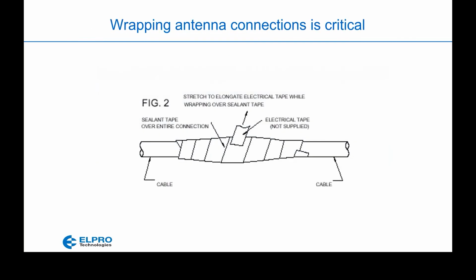Okay, the next thing to think about is wrapping the antenna connections. Where the cable connects to the antenna, high up on your pole, you're going to have to make sure that is waterproof. Because that is a threaded type connection, one end can spin freely, and therefore there is a gap where water or moisture could get in. So it's very important that we weatherproof the coax connections. Everything has to be weather tight.